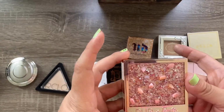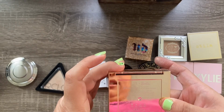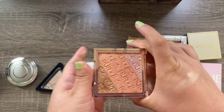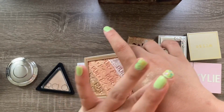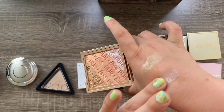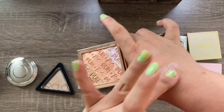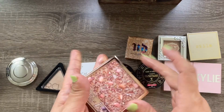I also have this Pür and Barbie highlight, and this is in Dream Glow, and I love the packaging, but the actual highlight is beautiful as well. You can mix them all together to create one shade, or you can use them all separate. This one's a little dark, but for eyeshadow or something, I love this palette, so I am definitely gonna keep it.